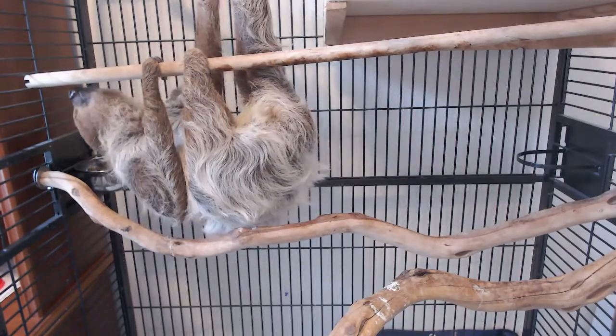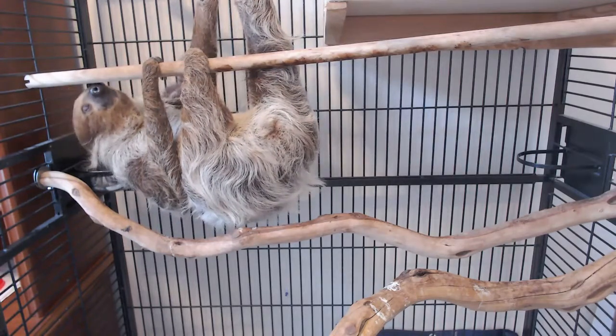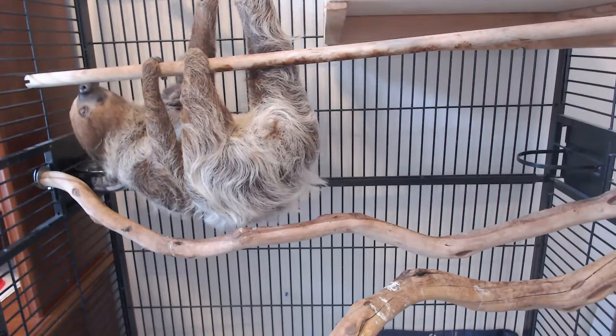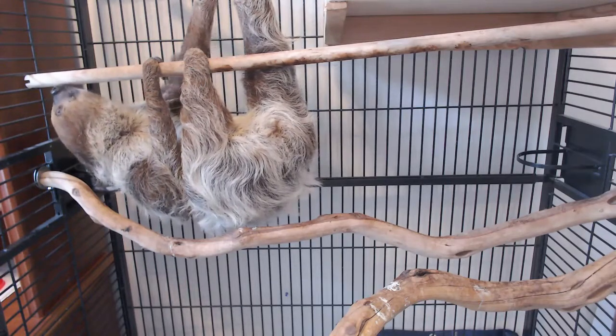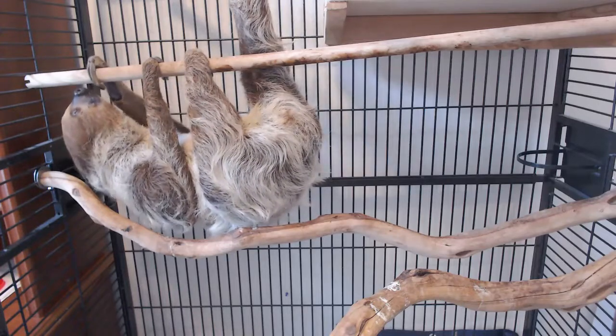And you can see by her hair how it kind of hangs down from her stomach. The reason it hangs when they're hanging is because when the water hits them when it's raining, the water hits their stomach and it kind of drips off of their back. So they don't really absorb all that water.